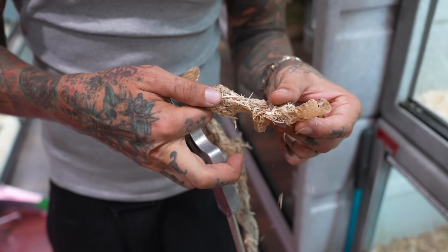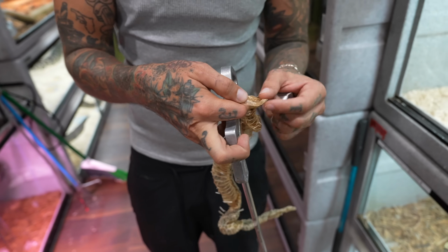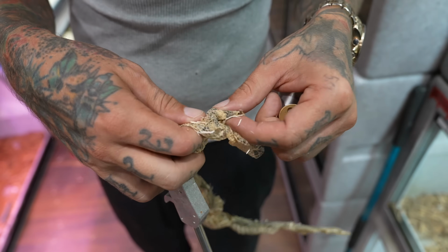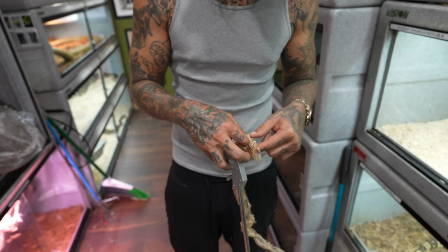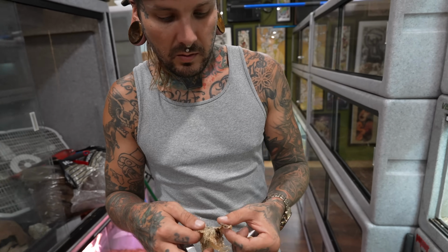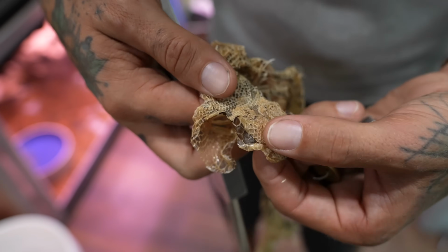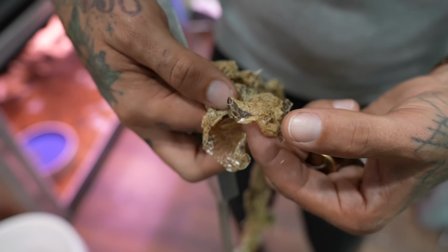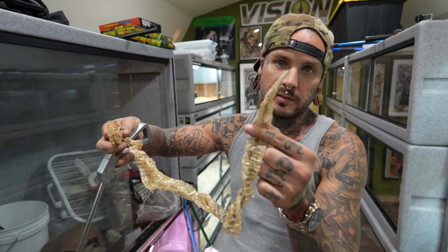Ooh, it looks like a full shed. Yep, there's the head right there. That's the bottom jaw, top of the head is right here. This thing just needs to be rehydrated. Spray it with some water so that way you can work with it again. Look, there's the head right there. Oh, it's got a little tear where the nose is, but you got, boom, eye cap, bottom jaw, top of the head, all the way down to the tip of the tail. It's a good one.